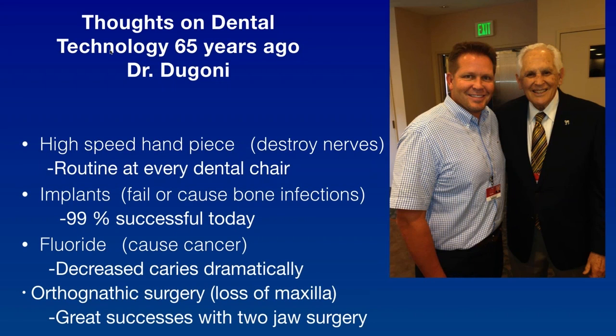He said they thought back 65 years ago that implants would cause bone infections. Well, they're 99% successful today. Fluoride would cause cancer. We know that decreases caries dramatically. And orthodontic surgery, it was thought that you might lose the maxilla or have a loss of a jaw. We know we have great successes with two-jaw surgery.